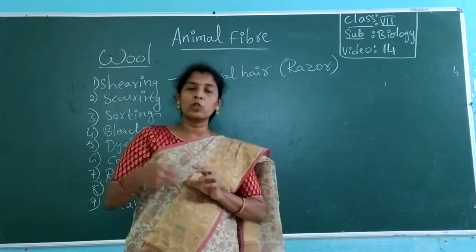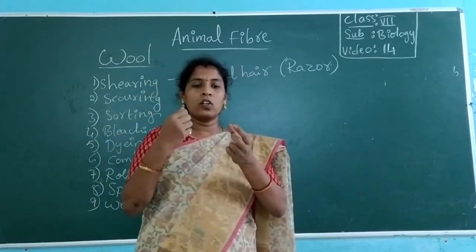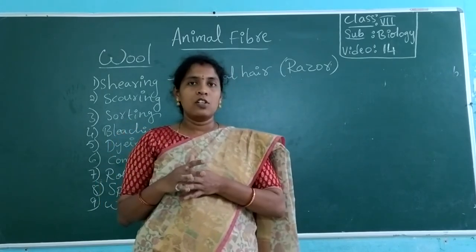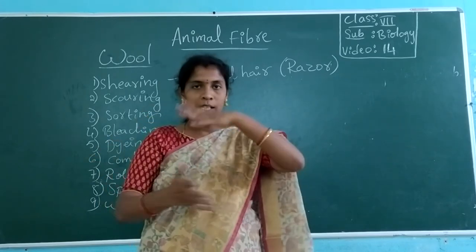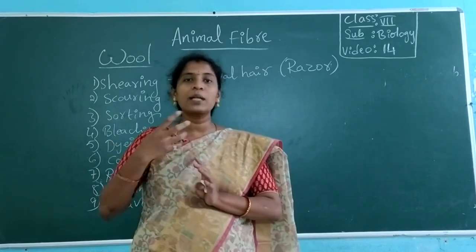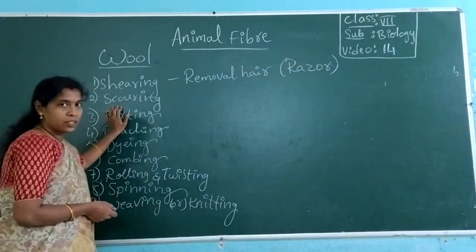But before removing the hair, they apply grease on it to remove the hair in a fleece-free manner, generally without causing any hurt to the animal. So for that they first apply grease on the complete body, later they shear it. And the hair which is removed from the body, later they scour it.